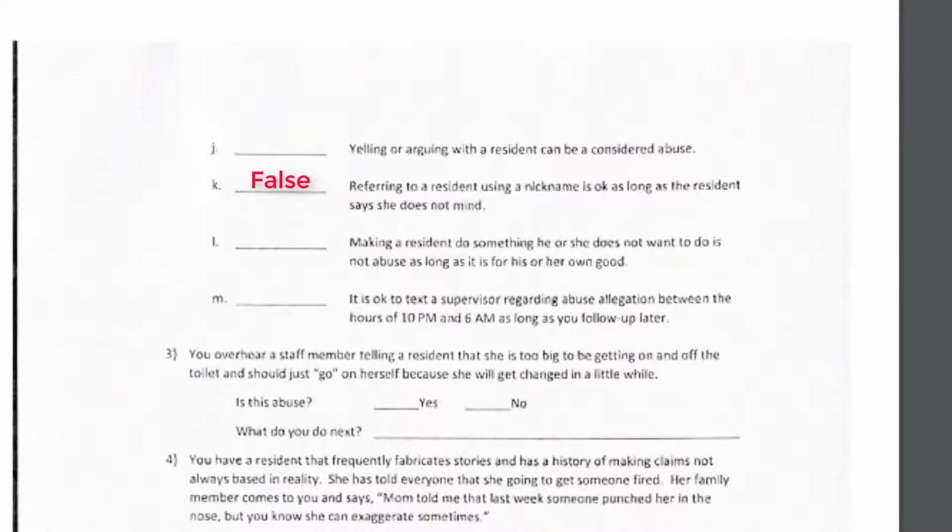This one is false. The only time it is okay to use a nickname is when it is care planned. If it is not care planned, we cannot use that nickname. You can get into a situation where somebody that has dementia is okay with a nickname at one point, but then it becomes an issue later in the day. It can also be that a family member may not be happy that you're using a nickname, even though the resident does not care, and it can initiate an allegation as well.